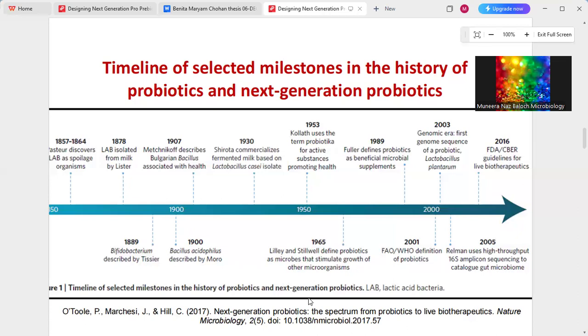Further on in 2003, everybody knows that the molecular era started in the beginning of this century, and the human genome was also sequenced. The complete human genome was sequenced by 2003. As the human genome was sequenced, the sequences of other bacteria were also being analyzed. The genomic era first analyzed the sequence of a probiotic, Lactobacillus plantarum. We all know that Lactobacillus plantarum is a very potential probiotic which we have studied in terms of alleviating the severity of COVID or SARS-CoV-2, right?